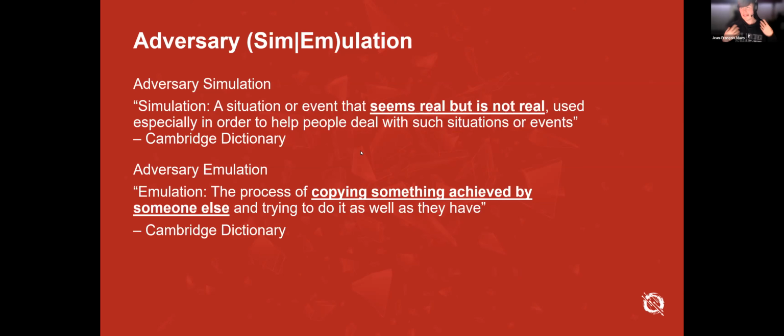Then I talked about adversaries quite a bit, and there's a lot of misconception between adversary simulation and emulation. People mix these up and get these confused. Even I myself get the terminology confused sometimes as well. So here we have a clear definition of simulation and emulation. Simulation is a situation or an event that seems real, but isn't real, right? And emulation is trying to copy something from someone else and replicate that exactly as it would be.